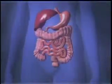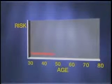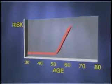Colon cancer is cancer of the lining of the lower parts of the bowel, called the colon and the rectum. Colon cancer is one of the most common cancers. Both women and men can have it, and the chances of having it increase as you get older, climbing sharply at age 50 and continuing as you age. Fortunately, you do have the power to keep colon cancer out of your life. Let me tell you how.